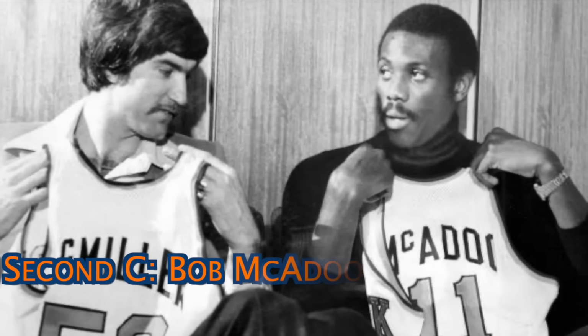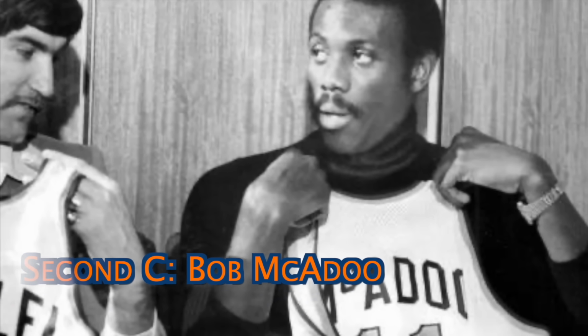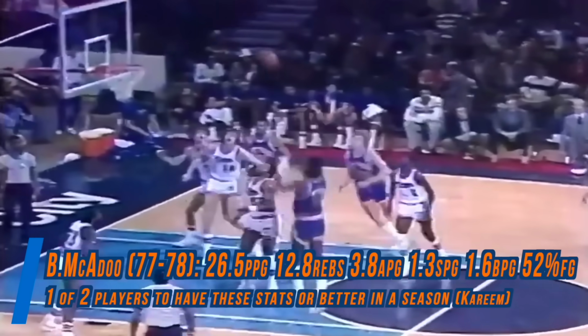The backup center is the 6'9" legend Bob McAdoo. As a somewhat undersized center, McAdoo relied heavily upon the finesse style of his game. He was incredibly skilled and intelligent offensively. He didn't spend a tremendous amount of time in New York, but truthfully, he didn't have to in order to have a huge impact. For example, in the 1978 season, he averaged 26 points, 13 rebounds, and 4 assists on 52% shooting. Now onto the 3 rotation players.